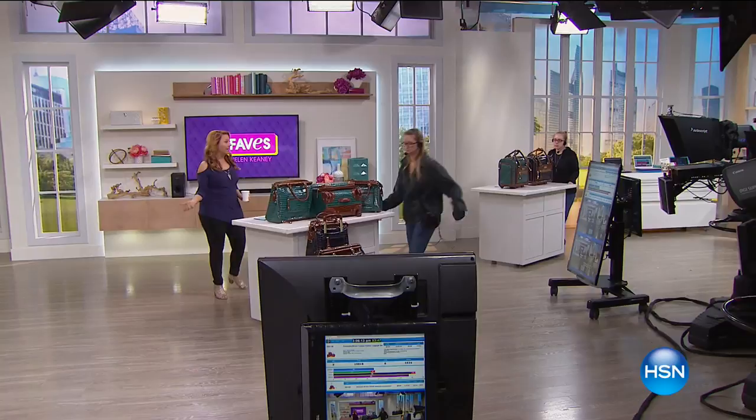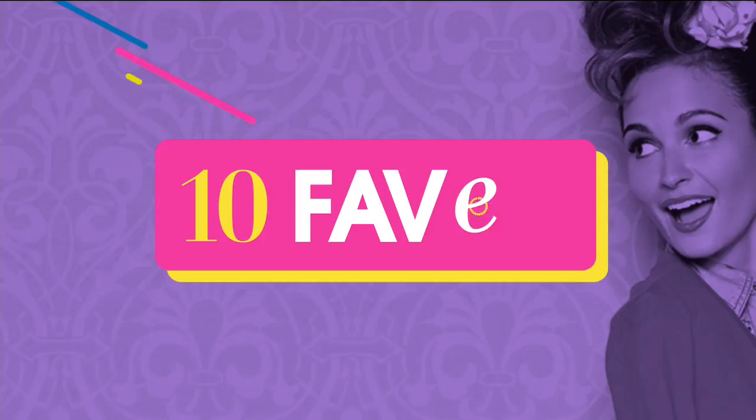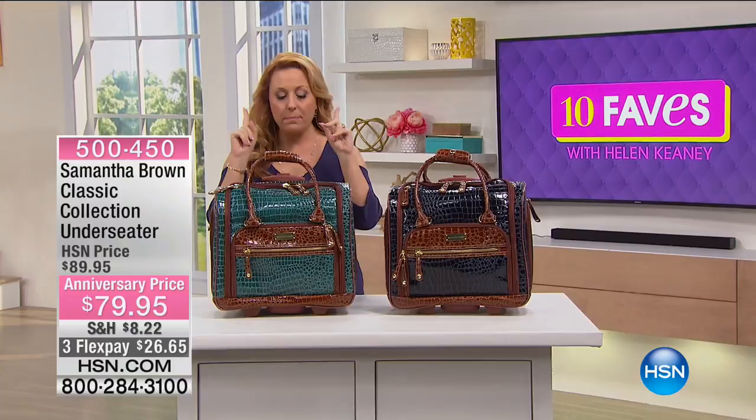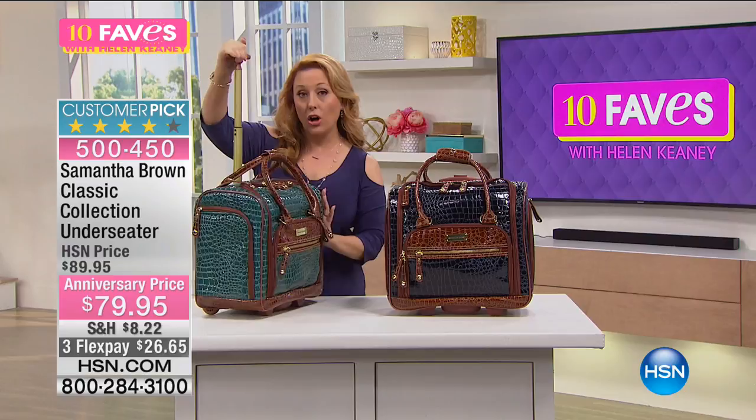But we're going to continue on to the next item, also from Samantha Brown, which is a piece of luggage that I do not own yet, and I'm really thinking I've got to get this. So let's say you're going away for the weekend. This is the perfect piece of luggage. It's called an underseater because it literally will slide under the seat of the person in front of you when you're flying. You have that telescopic handle and it's on wheels.